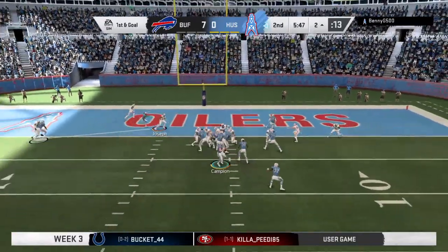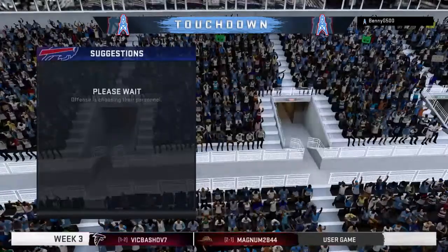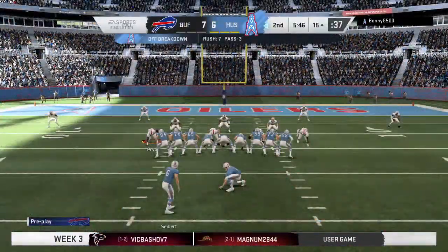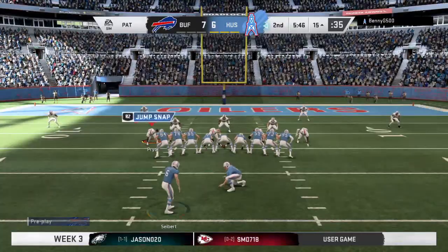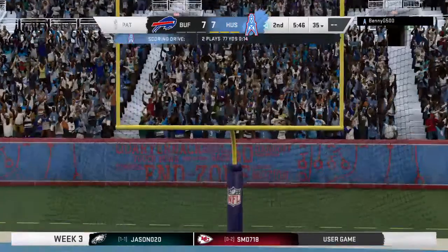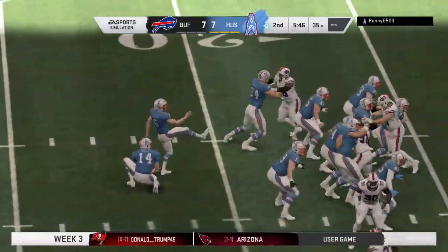Let go. Now back to throw, and got his man. It's caught. Touchdown, Houston. T.Y. Hilton, his 2nd touchdown on the season, as they are now on the board here in the first half. Extra point by Seibert up and good, and we are tied at 7.